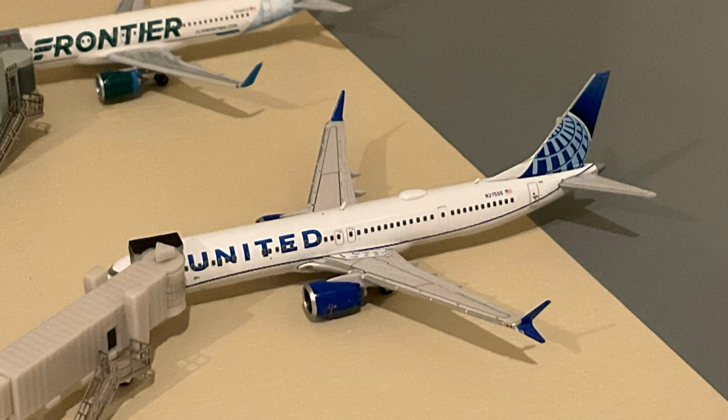Same song, second verse, unfortunately, for this guy at gate 21 as well. The United Airlines Boeing 737 MAX 9 in the Evo blue colors. So I apologize for that, but I'm sure at some point we will be seeing more of this to come in the spring and summer. So I guess we'll be doing a little bit of foreshadowing in this airport update as well.